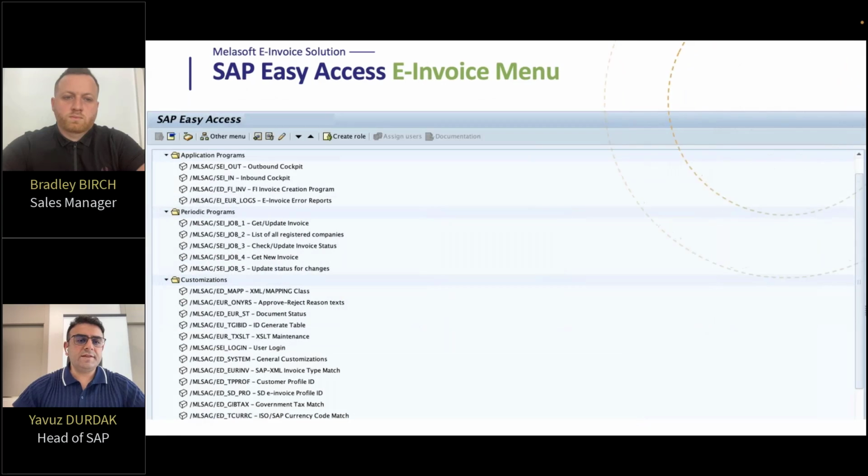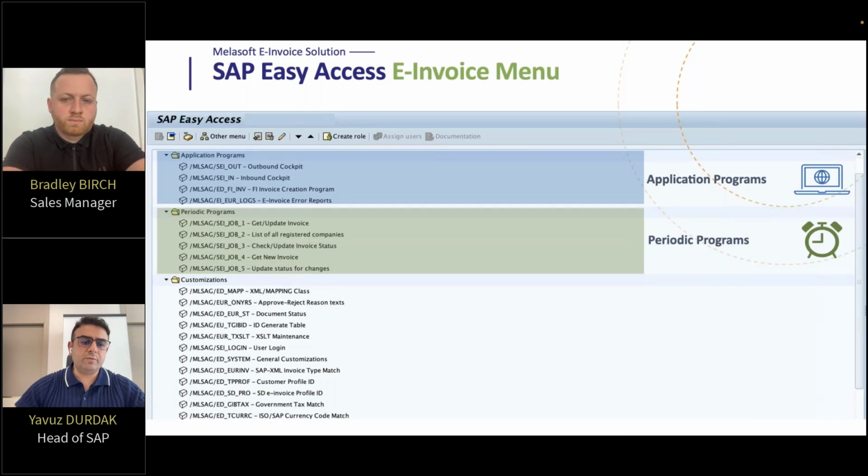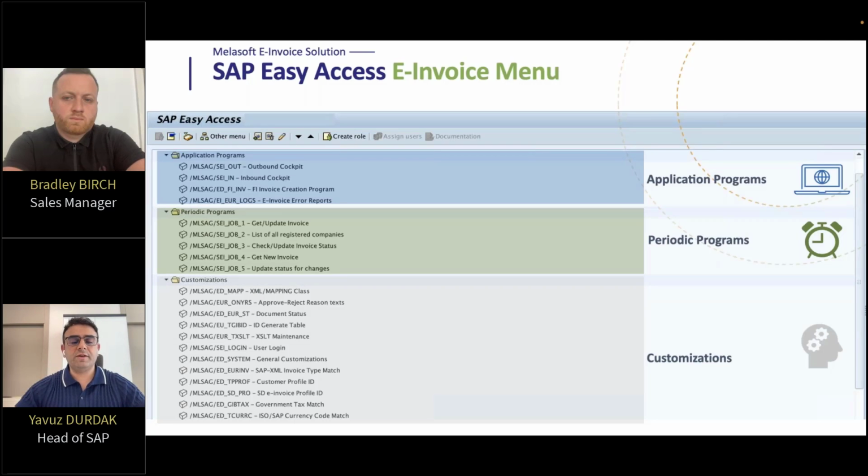In this slide, you see the general Melasoft e-Invoice cockpit. Here we have application programs, periodic programs, and the customizations. As I said before, the application programs are the main programs that are used for reaching the cockpits. And we also have periodic programs that are used for updating the cockpits with the most recent information, such as status information or new invoices. And we have customizations, which are used for customizing our program according to your company's requirements.